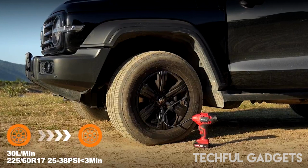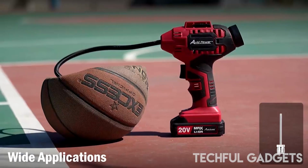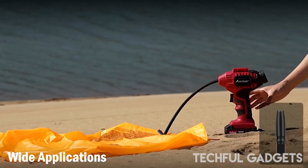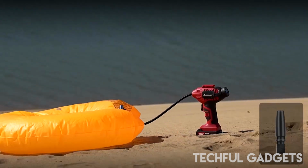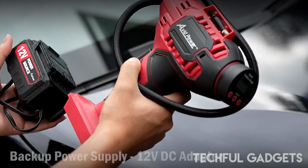Powered by a 20V rechargeable Li-ion battery pack and also compatible with DC 12V power supply, it ensures convenient inflation. With the 12V DC adapter as an alternate power source, you can handle emergencies on the road without worrying about battery depletion.